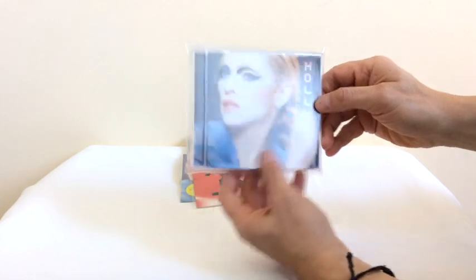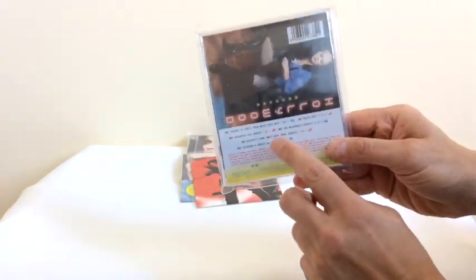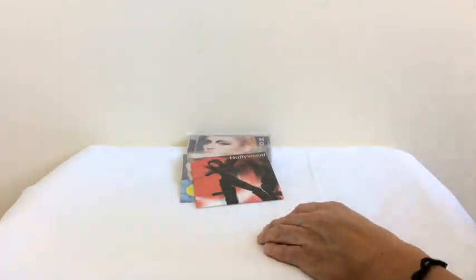Here's a regular edition of the CD. I believe this is the Australian edition. So there's about 5 or 6 tracks. These mixes of Hollywood are probably the best remixes I've ever heard.